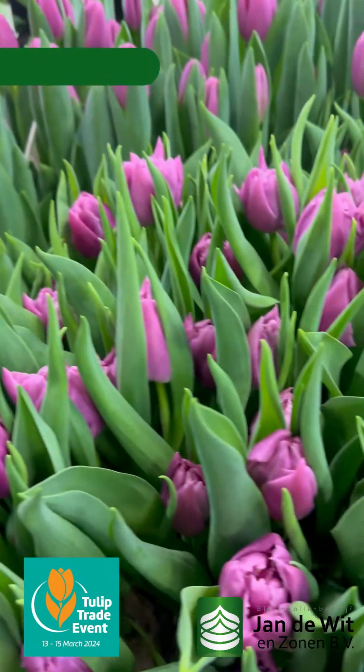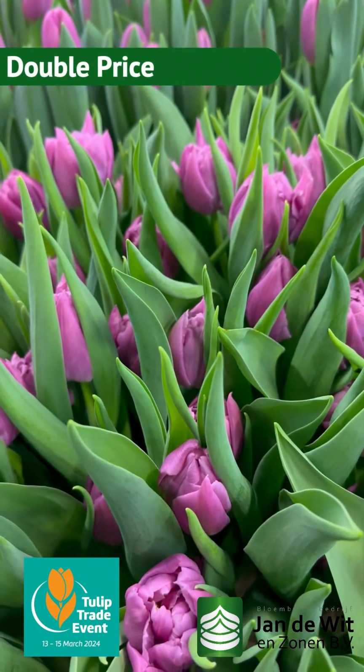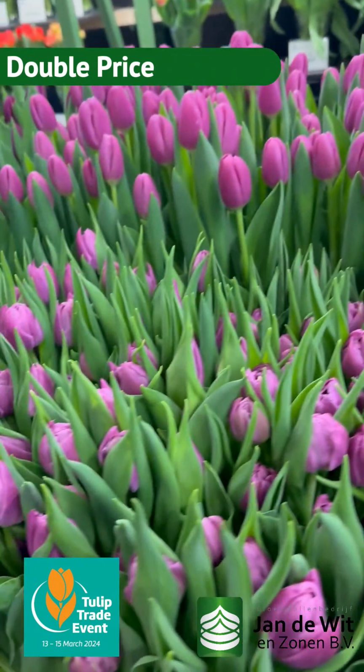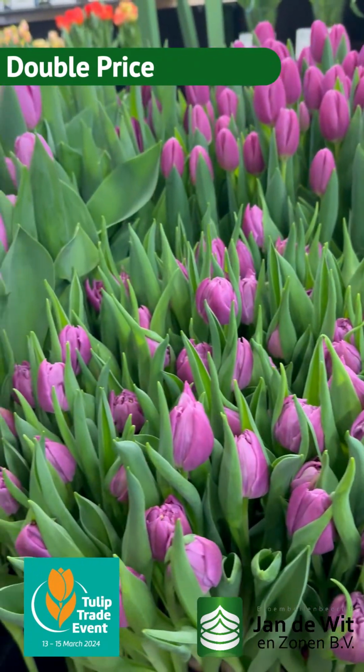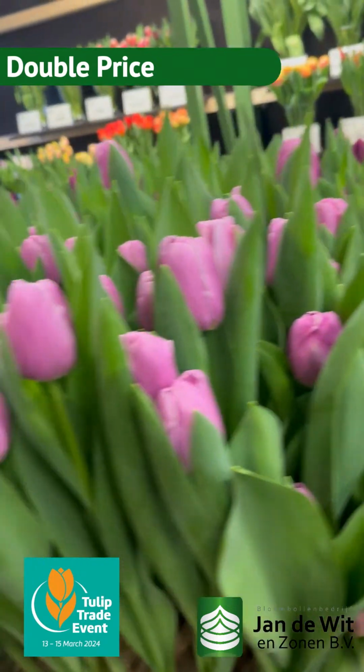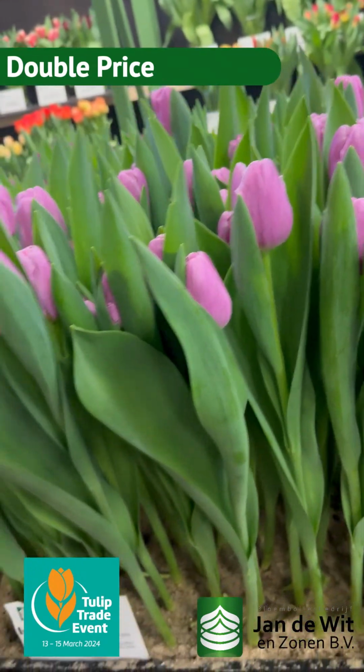Double price, a good light purple variety. But with purple price you have to be careful for the leaves, that you have good ventilation and a controlled humidity so that the plants will stay healthy.